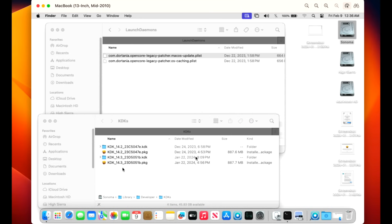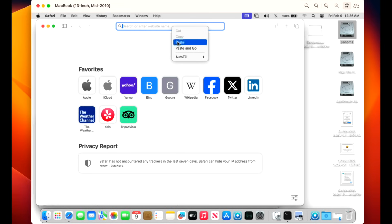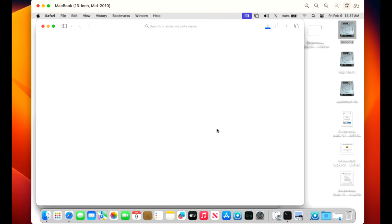It doesn't have the latest KDK because that did not work before the update, and the automatic patcher to install the root patches did not come up after the update either. And you can see that we don't have a background, it's slow, but we're going to get it fixed right now. We're going to paste that address and manually download that kernel debug kit package. Go ahead, enter and allow. Now this download is about 500 megabytes, and we're going to let this kernel debug kit download.